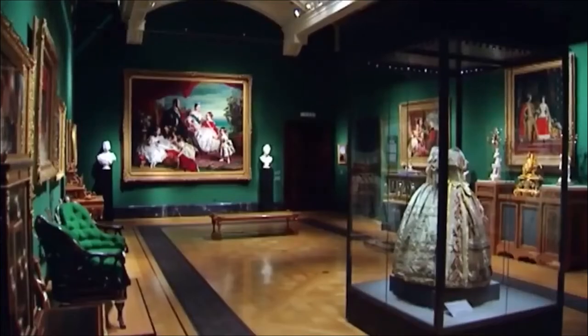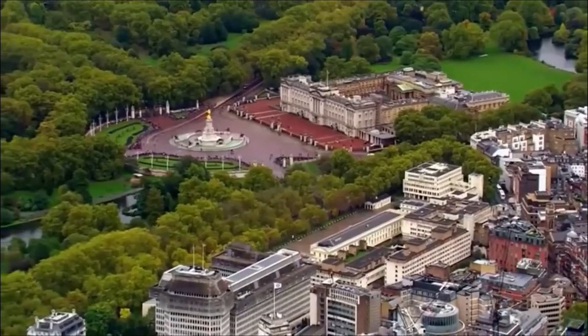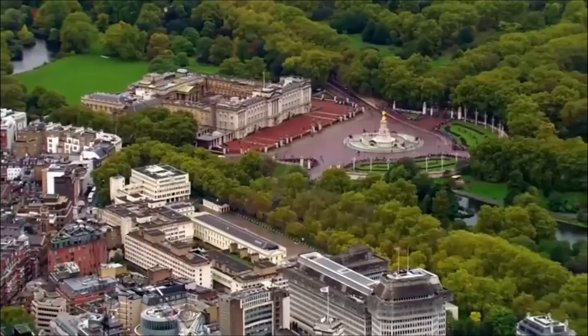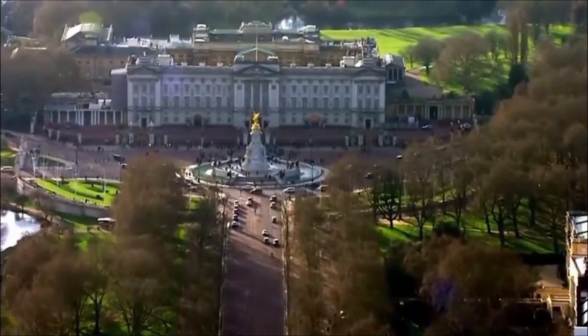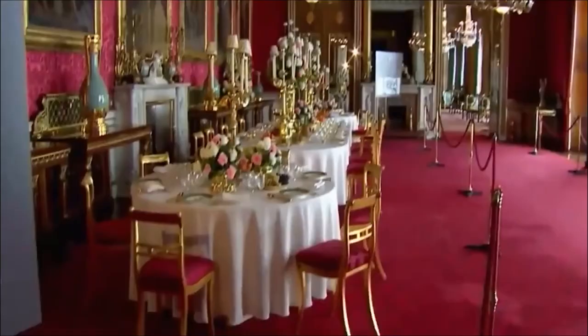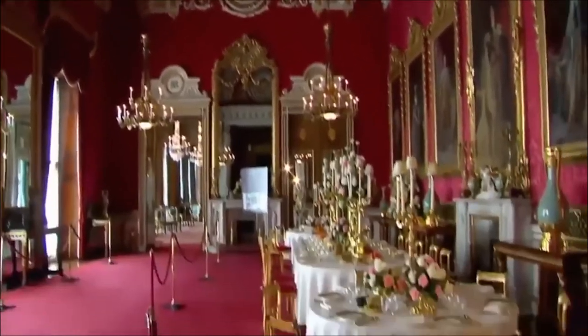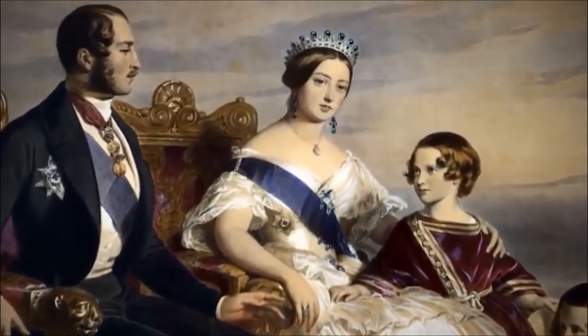The royal palaces and the artworks they contain celebrate the nation's history. But there are some moments in the past that the royals would rather forget. Buckingham Palace hosts over 50,000 visitors a year, and everything must be just so. But during the reign of Queen Victoria, the usually fragrant air was fouled by the Great Stink.